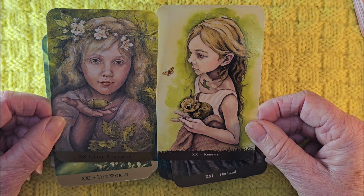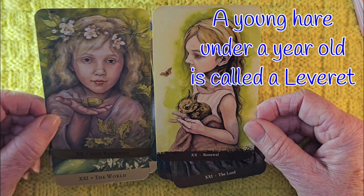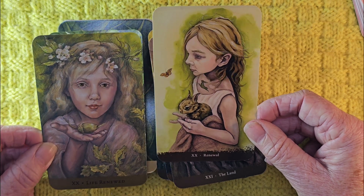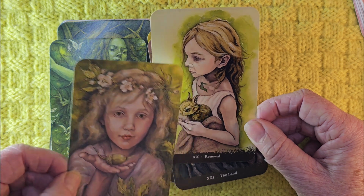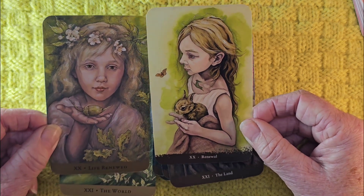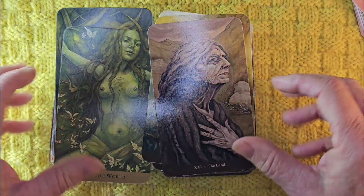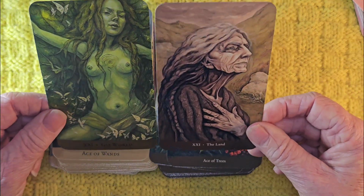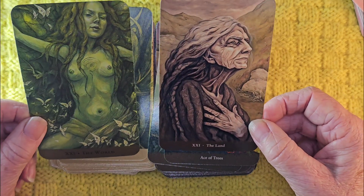Levitt? Anyway, we've got a butterfly. This hair here on the neck there. Okay, and the world is now the land. Very, yeah, this feels very ancestral, actually.